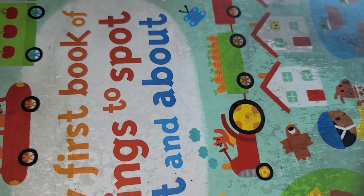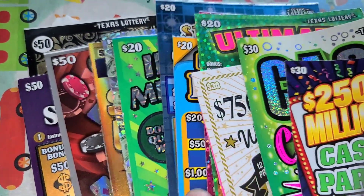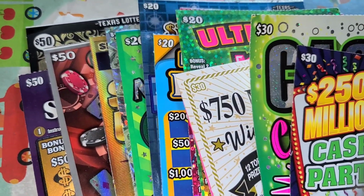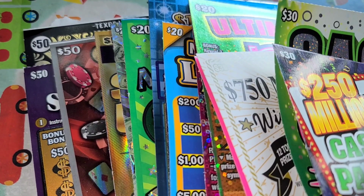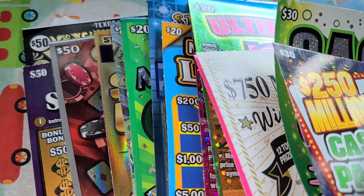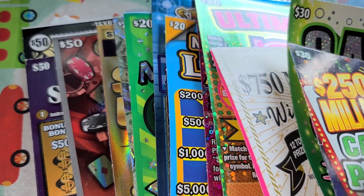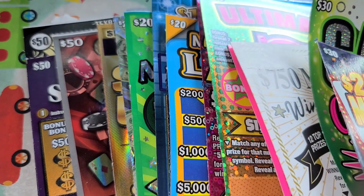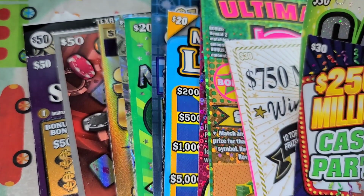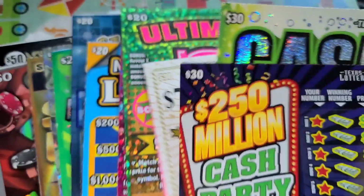Let's go! As promised, we are back. Chase Round 1, Country Food Mart. We got $450 in Texas Lottery scratch-off tickets. We're gonna play these till we get wins on all of them. I'm excited. Are you? I hope so. Round one is always an interesting one. Kind of dictates the way that this thing is gonna go. So let's hope we have a great round one. Let's get started. Here we go.